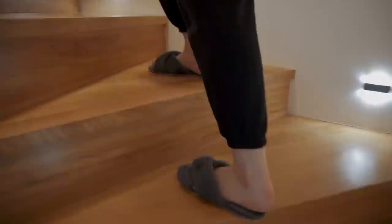Chalo bhai, chalo. Upar chala jaye. Kya hi stairs hai, ma kasam. Oh, pehli dhar ke lag rahi hai.